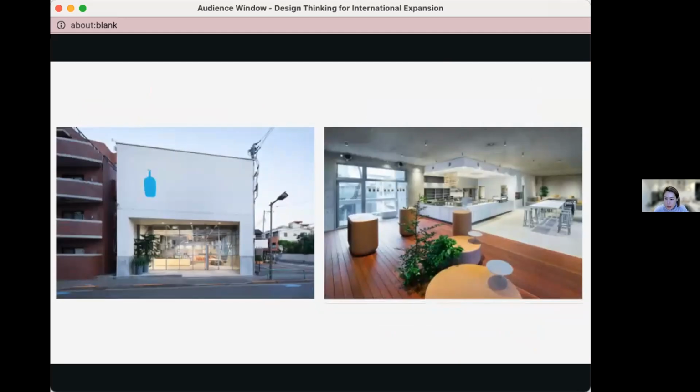So this is Blue Bottle Coffee in Japan. Blue Bottle Coffee in San Francisco was already popular when I joined the company, but it was still really small. The headquarters only had 4 people, but they actually operated 17 stores, in both San Francisco and New York. And then they wanted to open a store in Japan. Originally, they reached out to me to ask if I could open the store within 3 months. Obviously, they didn't know anything about international expansion.